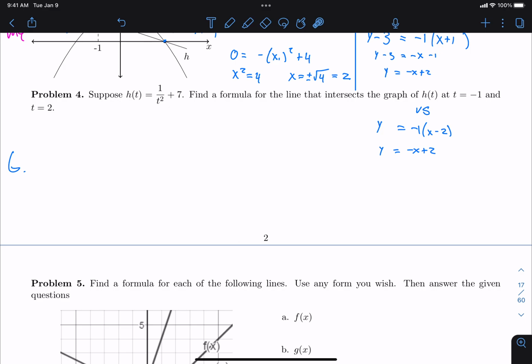Right, that's how we get the ordered pairs, right? The height of the point is what you get when you plug in. So what are our two ordered pairs? Exactly, right. Okay, so now we got our two points. So what do I need to do to get the slope? Slope is the first step, right?